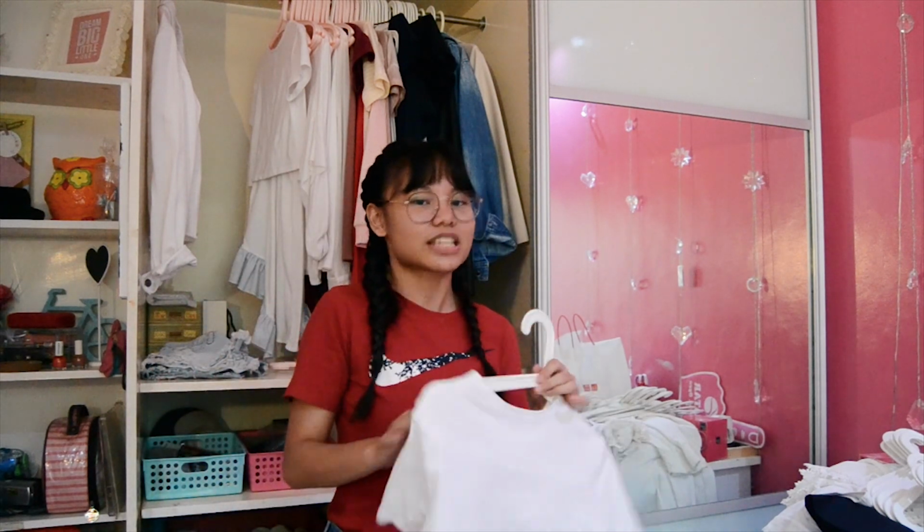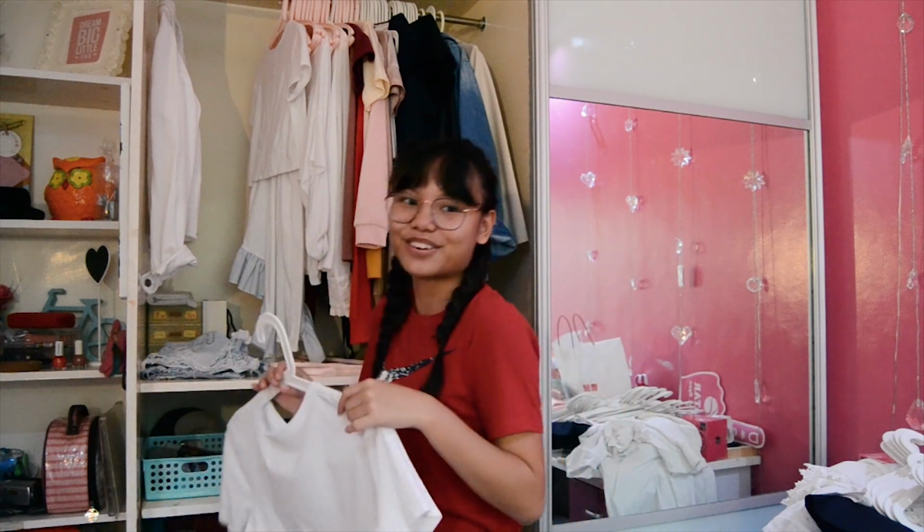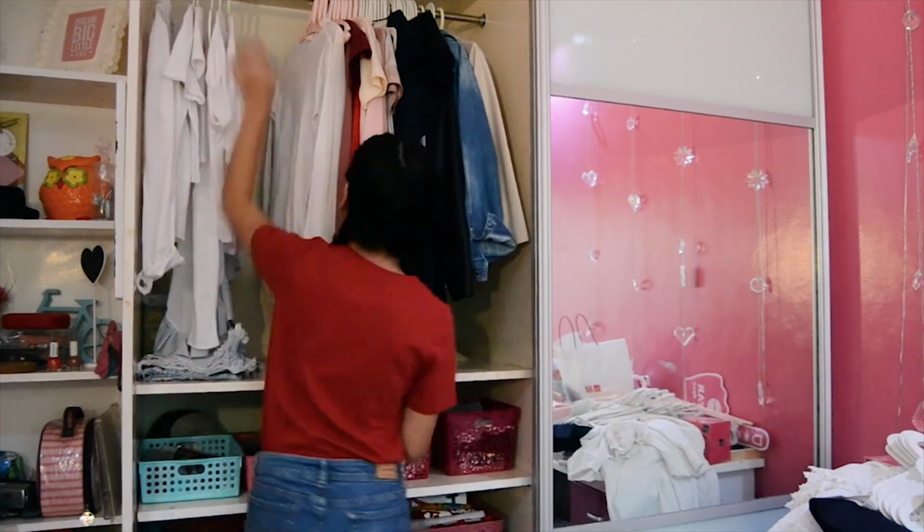Helping me out with the dustiest room ever, so that he has allergies and he's kind of getting sick from staying in this room for too long.